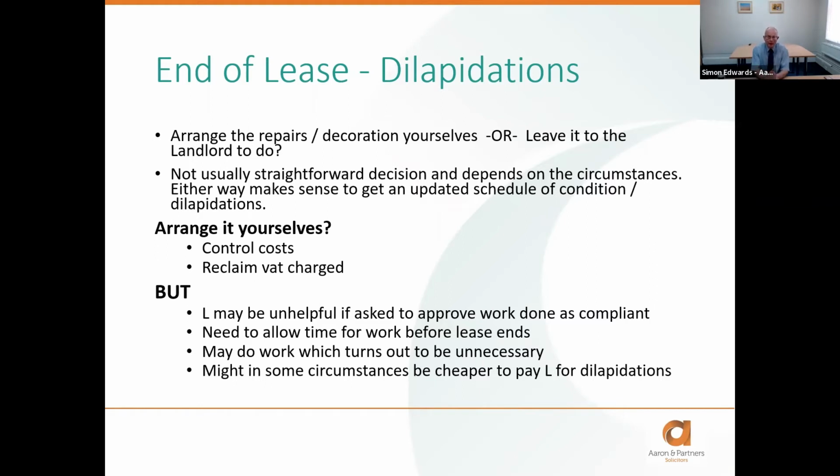Anyway, going back to that decision, do you do it yourself or at least arrange it yourself? If you do, then you're in control of the expenditure on that. So you've got some control on costs. And on the assumption that you'll be VAT registered, which I would think will be universal, you can claim the VAT charged for doing those repairs. So that also keeps the cost down.